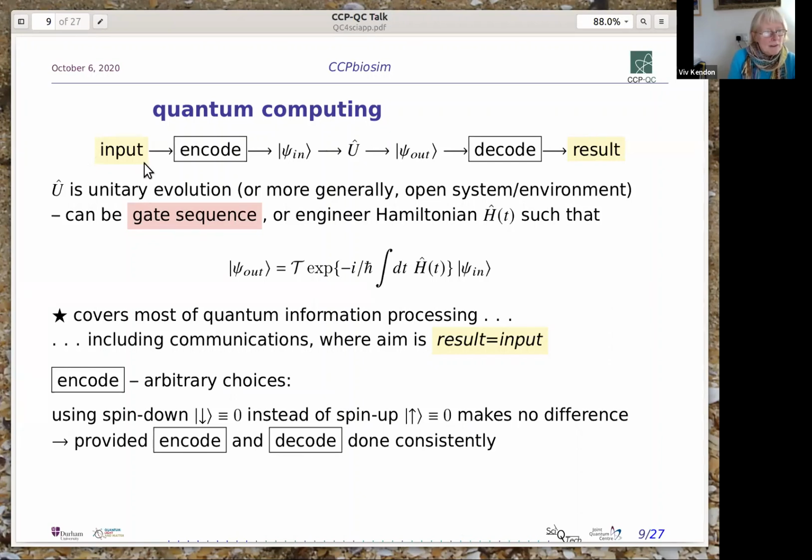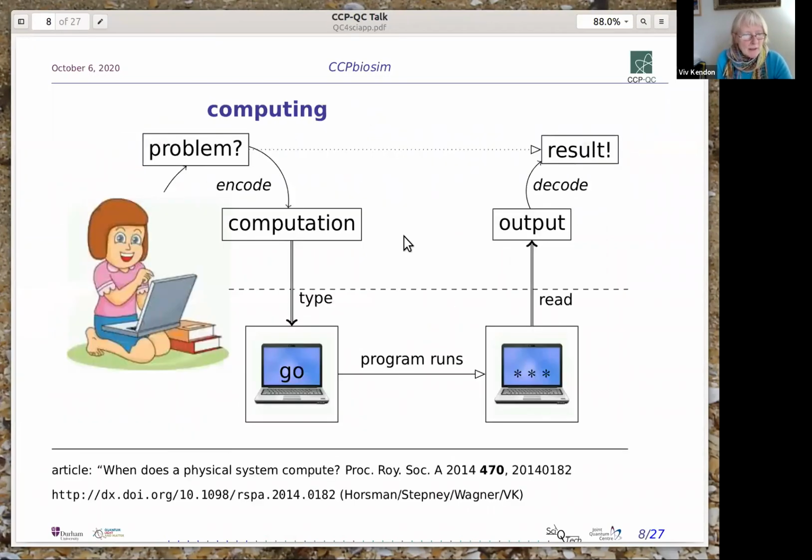So there's the input. The problem you want to solve is not related to the quantum computer you're going to use to solve it, so you need to do some encoding. That funny thing in a bracket is the way we write a quantum state as an input. We then need to evolve it, so that's our run the program, make the computation happen. We get an output that's a different state from the input, and then we do that decode process again to get our result. So what we've done here is put a quantum system in where we had the classical computer in the process, but otherwise it looks exactly the same.